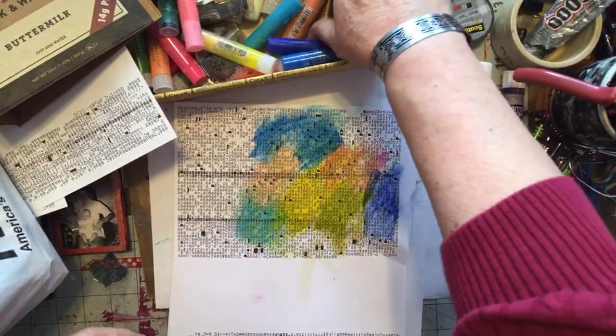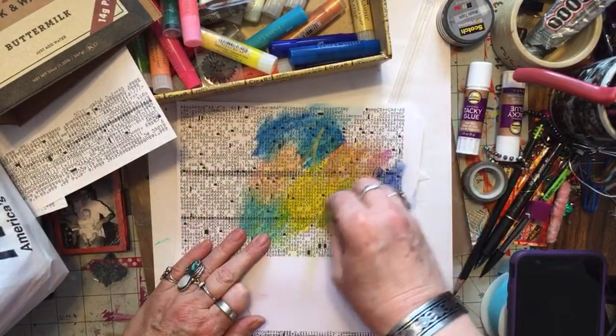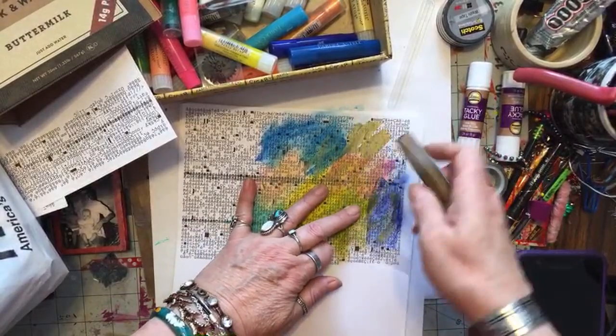I want to see the gold. Can you layer them? I guess you can. I reckon you can. Probably not a good idea to blend them, though.